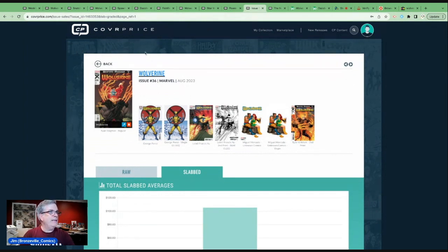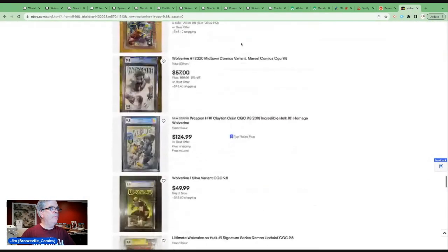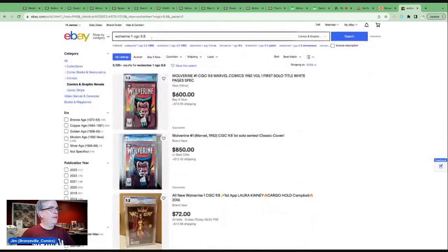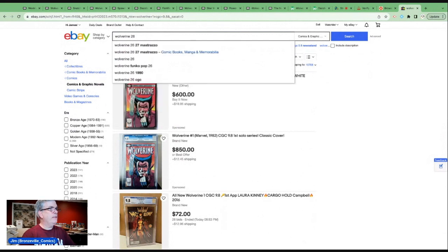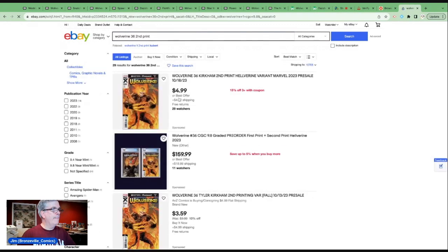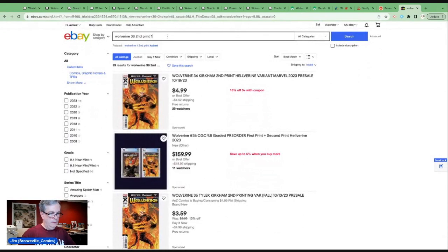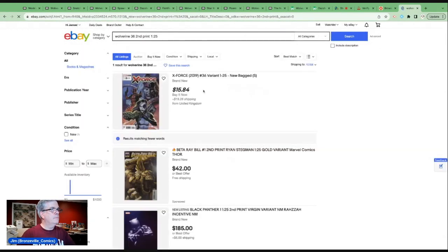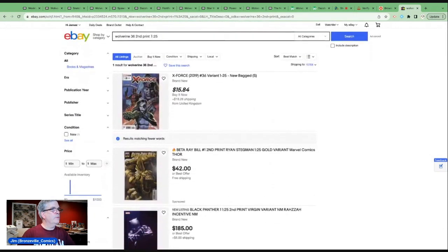But when we go to the second print, that book is trending much higher. It is a 1 in 25, and it is a second print. Now, I would say if you could pick up a book like this for a ratio price at your LCS, that's 36 second print. I'm not sure how many are available right now on eBay. We've got to put in the 1 in 25. Yeah, that's not really available on eBay yet. Or maybe just put second print.